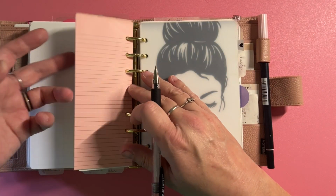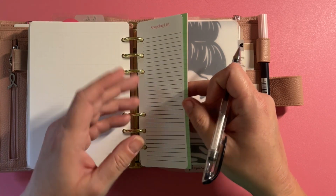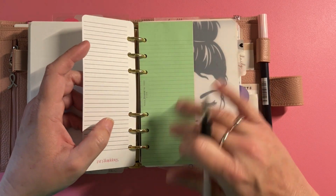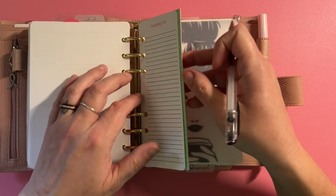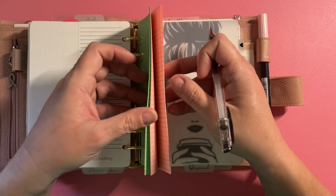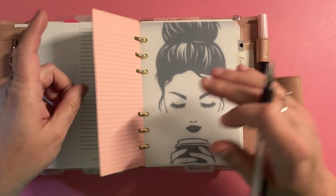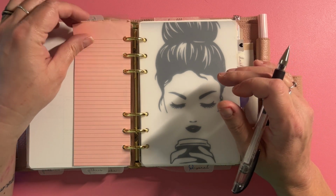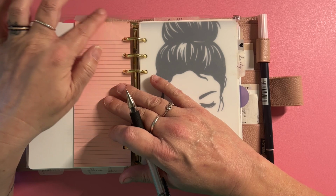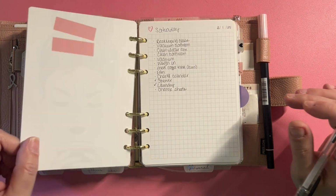Oh, back here is my shopping list, little half sheets. I found some File FX color paper. So instead of continuing to print these, I just wanted to use up what I have from my stash. And then when I'm all out of this, I'll go back to this. It's old. Look at that. It's gross. If I'd paid attention and noticed that, I would have trimmed that top part off. Anyway, next up is my daily section.